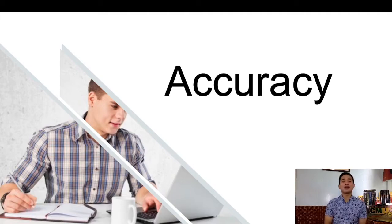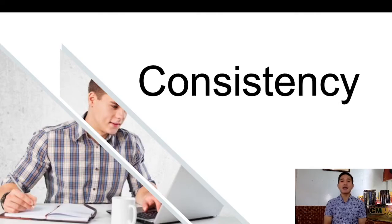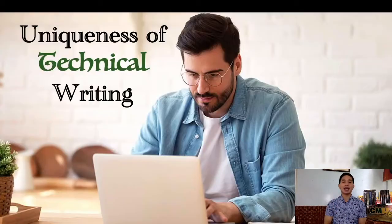And if you're good in grammar, you can make use of grammar tools like Grammarly. Another one here is consistency. If you say consistency, you need to provide uniformity all throughout, from the very beginning up to the ending.